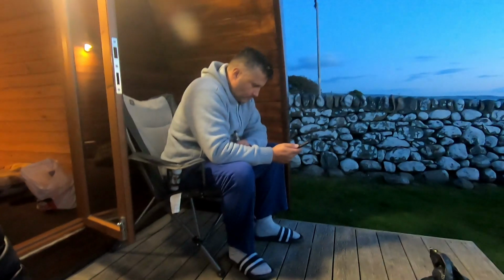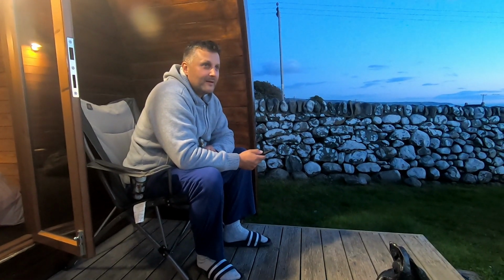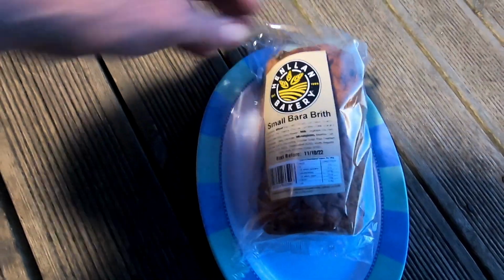We've had a chilled out afternoon, very relaxed. We're going to see if the pizza place is open. That's how relaxed we feel at this moment in time. Pizza place was closed. I had fish and chips. Dirty boy had pizza meat, doner meat and chips. And now we're having a bit of small barra brith, a Welsh cake with a bit of butter.